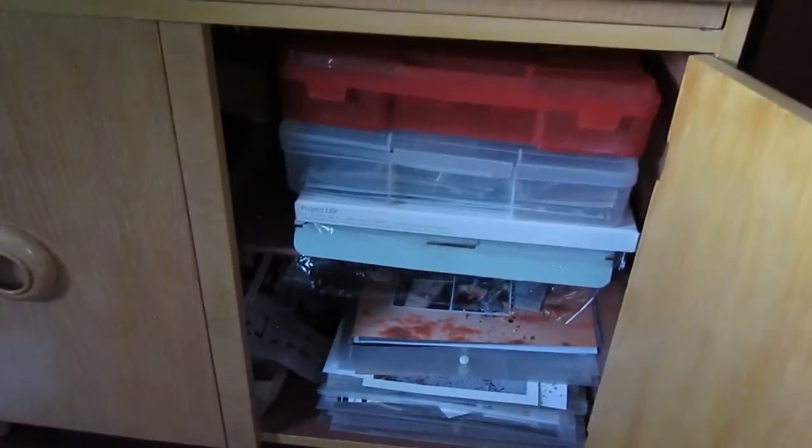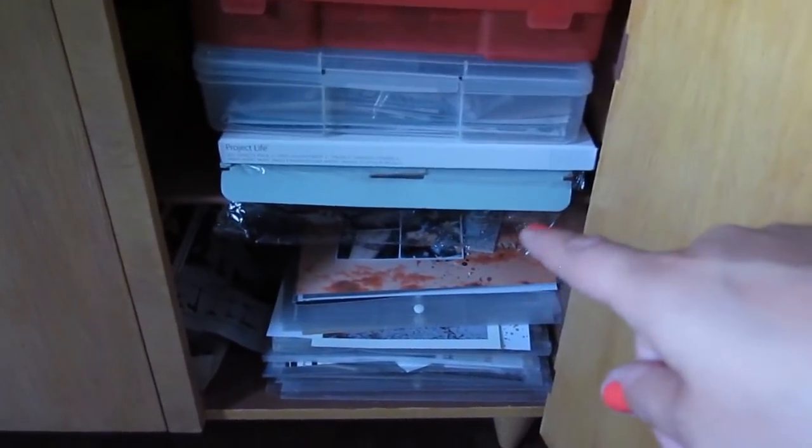And then in here, again, this looks a bit chaotic too, but I've got more of those Iris containers with projects, some layouts that need to be stuck in albums, and then this is mostly alterable projects, so just some boxes and things that I might alter someday, and some books and stuff that I rip pages out of for mixed media projects. So, oop, that's loud, sorry about that.